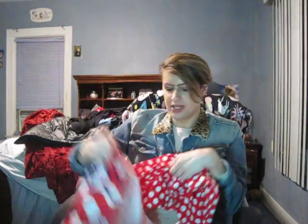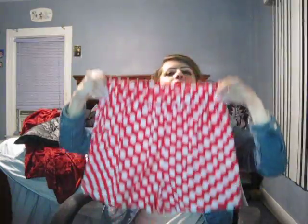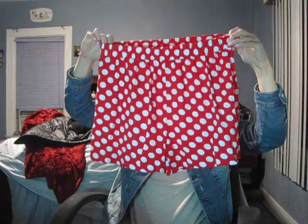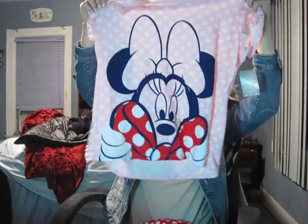So the sleepwear I have is two pajama sets. The first one is a Minnie Mouse one, and this is the shorts to it. It's really cute. I love them. It's polka dot. And then here is the top to the shorts.